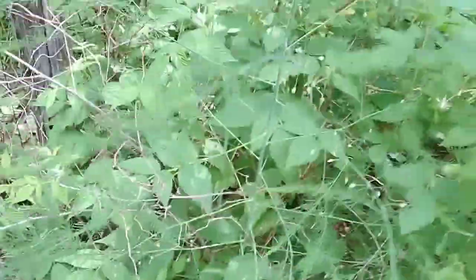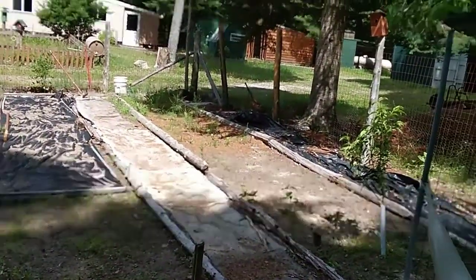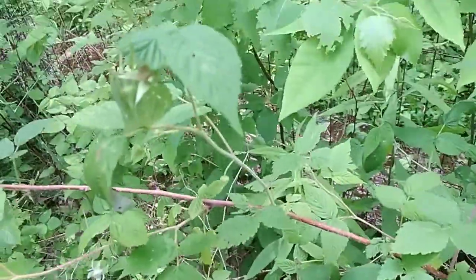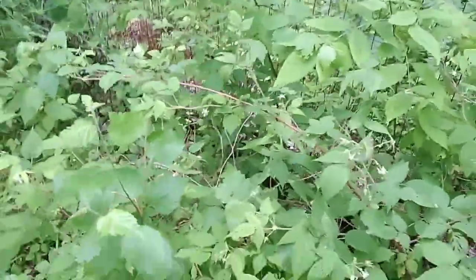So we should get some asparagus harvest next spring from these ones. And then in a couple of years, we'll get some from those ones over there. I see here, there's some raspberries coming up too. So, in a month or so, we should have some raspberries to harvest.